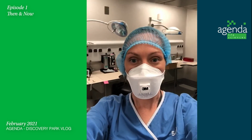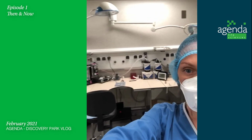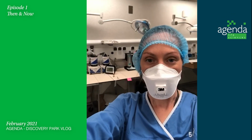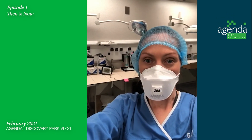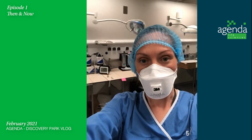So you can see on the benches behind me that we've got all of the equipment needed for surgical prep and anaesthesia. There's a scrub up room, there's a drug prep area, there's a schedule 1 room. Everything that you would need is in this node of the facility and available for all of our tenants to use.